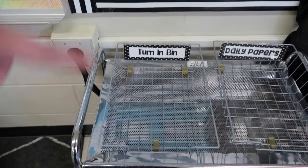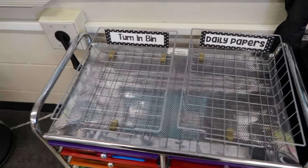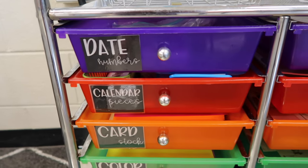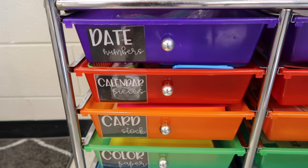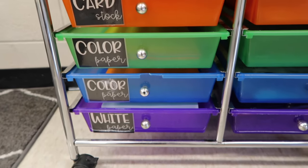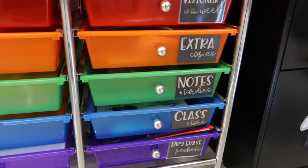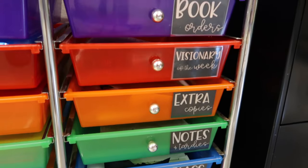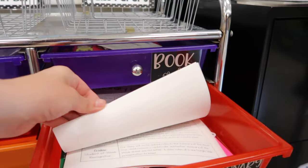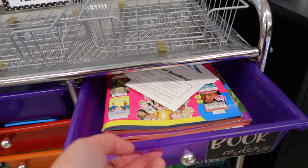And then I have our turn-in bin, and this is where I put papers that we're using for that day, so it's not on my table. This is where we keep the numbers for our date on the board, our calendar pieces, and then this is just colored cardstock and paper for me. And then dry erase pockets, our class store, extra copies, our visionary of the week information. I go ahead and make copies for the year so I don't have to do it. And then this is where I put our Scholastic book orders until they're ready to go home for a parent to sort.